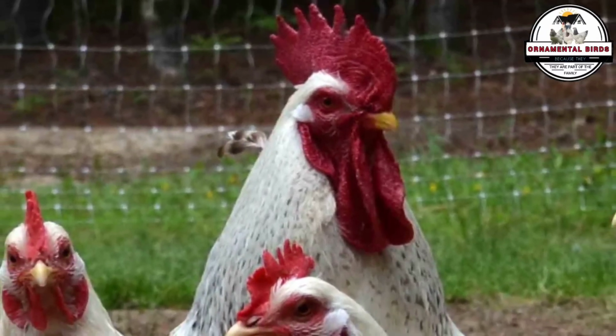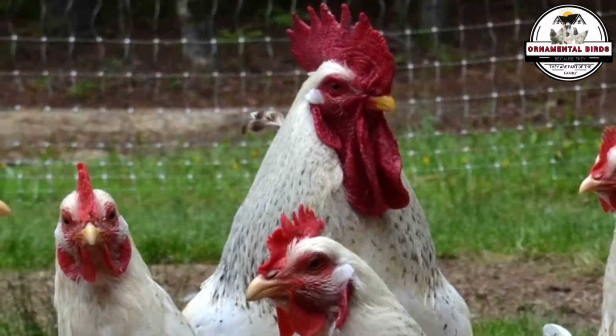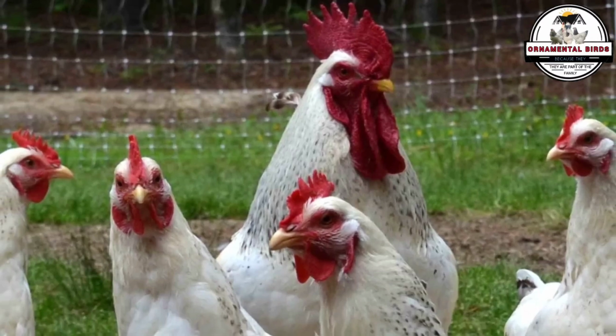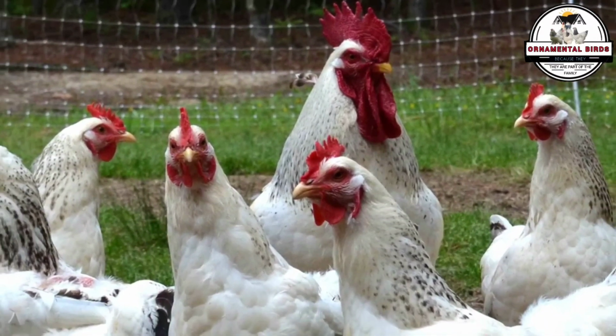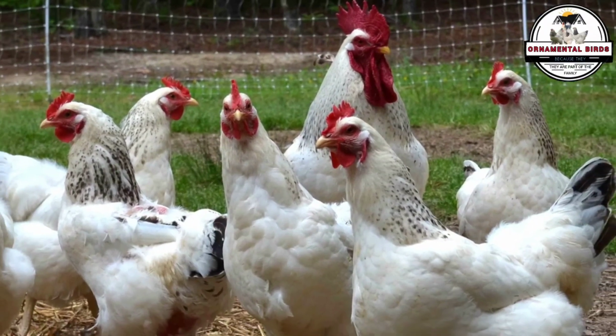Its combination of relatively fast growth, good production of large brown eggs, and excellent meat quality made it a versatile and valuable option. In fact, it became the preferred breed for broiler production before specialized hybrid breeds, such as the Ross 708 and Cobb 500, began to dominate the market due to their even faster growth.